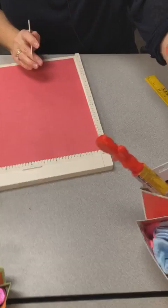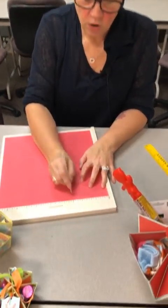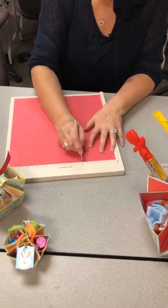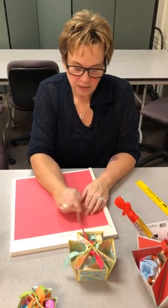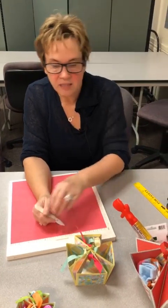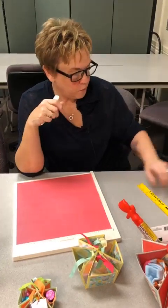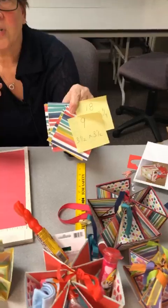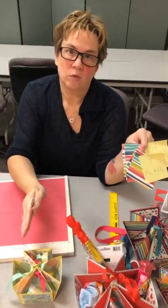So for the larger one, it was a 12-inch by 12-inch piece of paper. We scored it at 4 and 8, quarter turn, and again 4 and 8. The 9-inch you score at 3 and 6, and the 6-inch you do at 2 and 4. Got it. And for your fancy pieces, you're just going to go 1 inch smaller per size down. Okay.